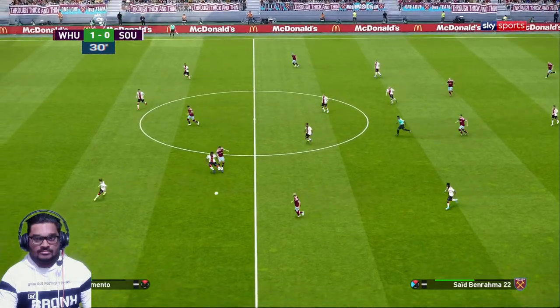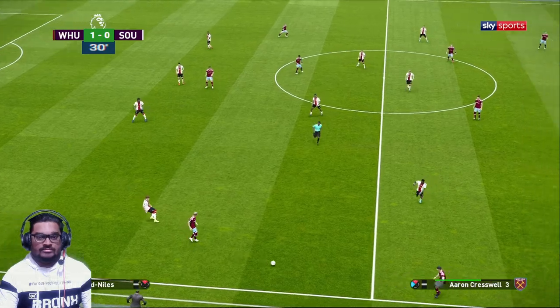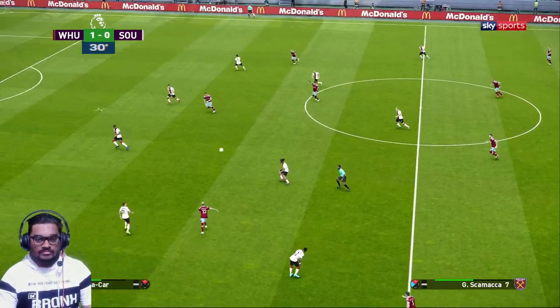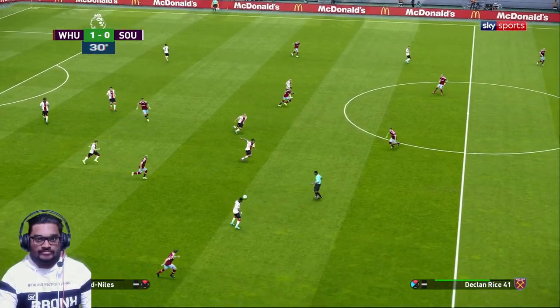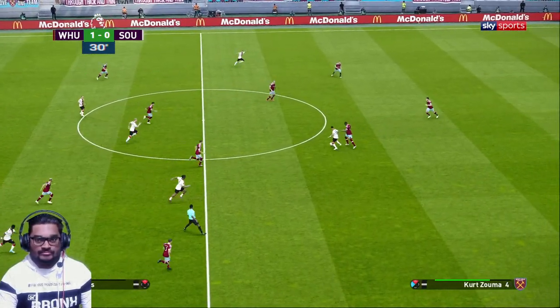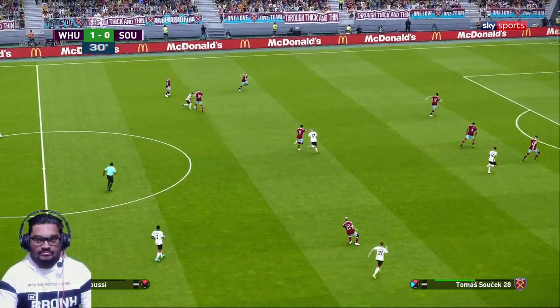Shifted upfield. Now looking to orchestrate a counter. Cresswell. Excellent challenge there, uncompromising. They have to fight the onset of desperation and keep enough cool heads to still deliver.